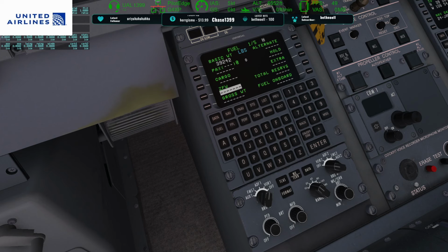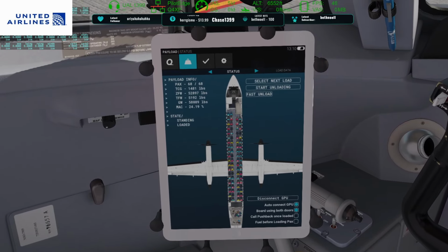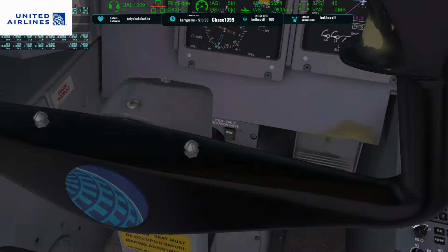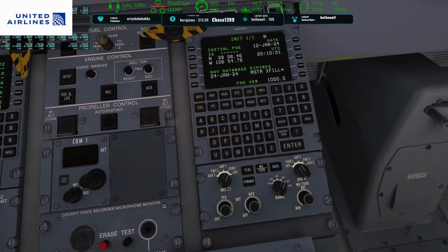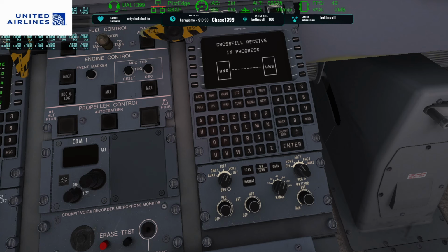So now we're gonna go fuel, zero fuel weight is 52,897, enter. I'm sorry, that was zero fuel weight. And then fuel is 5.91. So 58.088, so that matches that. So come over here, grab all the info.